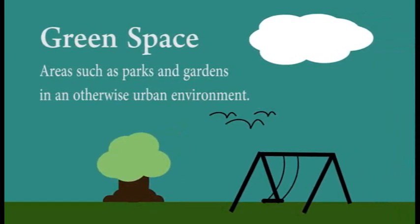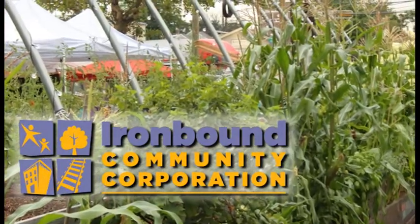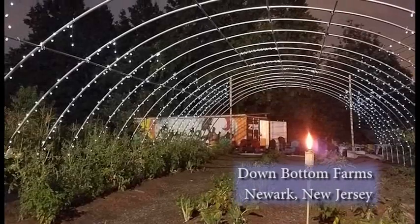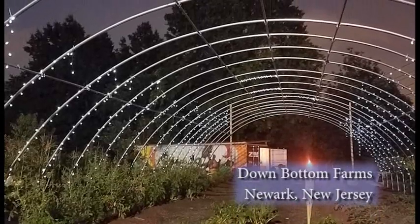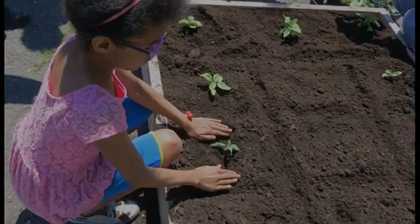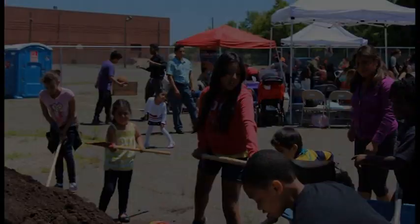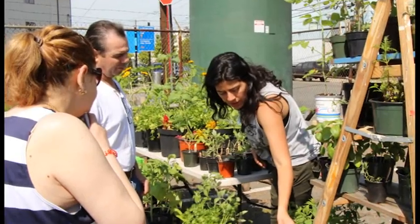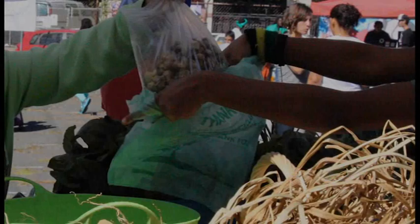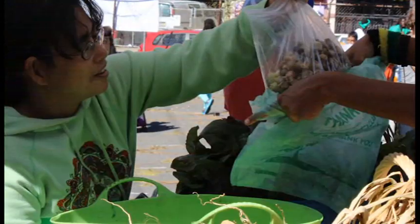In the city of Newark, community organizations such as Ironbound Community Corporation are reaching out and generating more urban green spaces. These green spaces are growing the fruits and vegetables needed to bring more food security. Many citizens are happy to know that affordable, locally grown food is now within reach. Therefore, with the help of community members standing up and working with one another, any community can be provided with better options for food, leading to a healthier lifestyle.